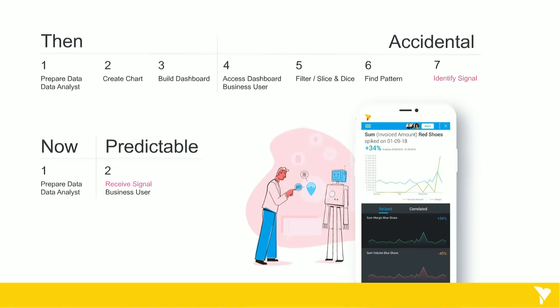And if we're looking at signals, Dan mentioned it's a little bit of a different methodology to what we may see with more traditional dashboards. And we've dropped in this slide here to illustrate that a little bit, looking at a then versus now scenario, where previously you may have had a number of steps to find your insights. So you're preparing your data, you're creating a report or a chart, you're building a dashboard, you have users then accessing, you've got those users slicing and dicing, and maybe then they're finding a pattern and they're alerting users, they're creating that signal.